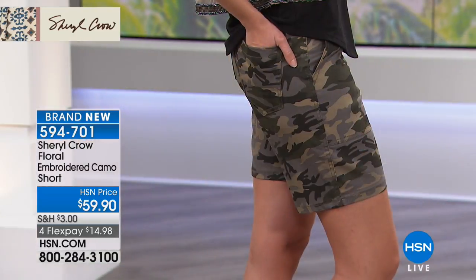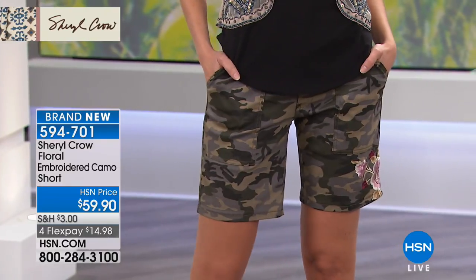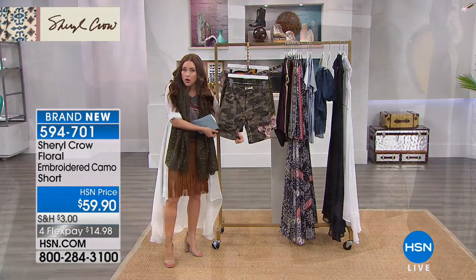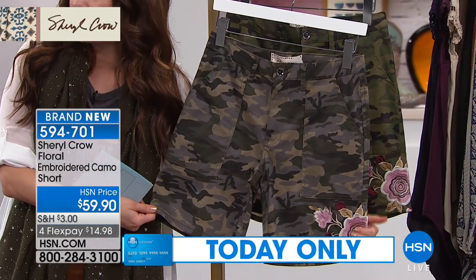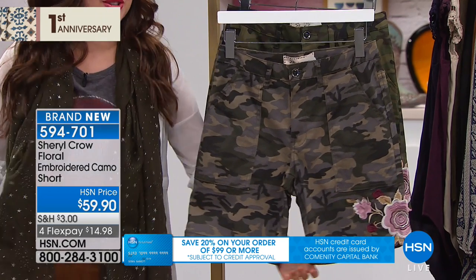These are great. I like that you have a little bit of length on these as well, so you're going to feel confident when you're wearing these and not feel like they're too short. If you want to roll them up a little bit, you absolutely can, but I love just the look like that, especially with the embroidered detail. So tonight, these are under $15 on your charge card.